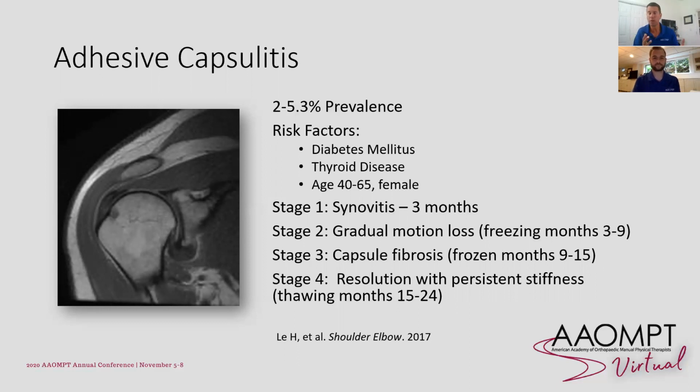Commonly we're looking at female more than male, in that middle age range of 40 to 65. Males do get insidious onset adhesive capsulitis, but with much lower frequency. The interesting thing, though, when you look at the literature, is that males tend to do worse. Their outcome tends to be worse. They don't tend to have as much success, especially with conservative measures like seeing a physical therapist.